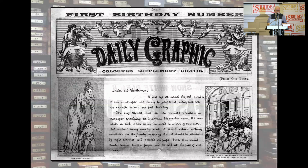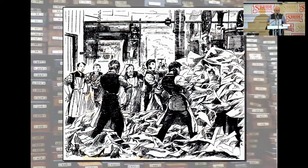When the Daily Graphic had been published for a year, the paper produced a special anniversary issue. It's a fascinating publication for several reasons. The publisher's editorial, as you can see, appears to be handwritten rather than set on the linotype. This was to add a personal touch. But the letter to readers admitted that there had been difficulties, accounting for some of the teething troubles experienced with the new technology. This image is my favourite from that issue.